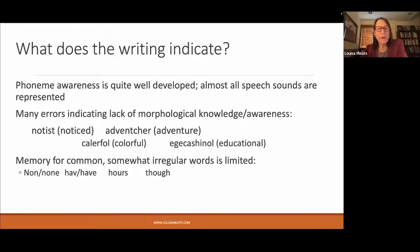And also, there are a few indicators in this writing sample that the student needs additional practice with some high frequency words that are somewhat irregular in their spelling. So we'll have something to say about this. How do we treat these words?